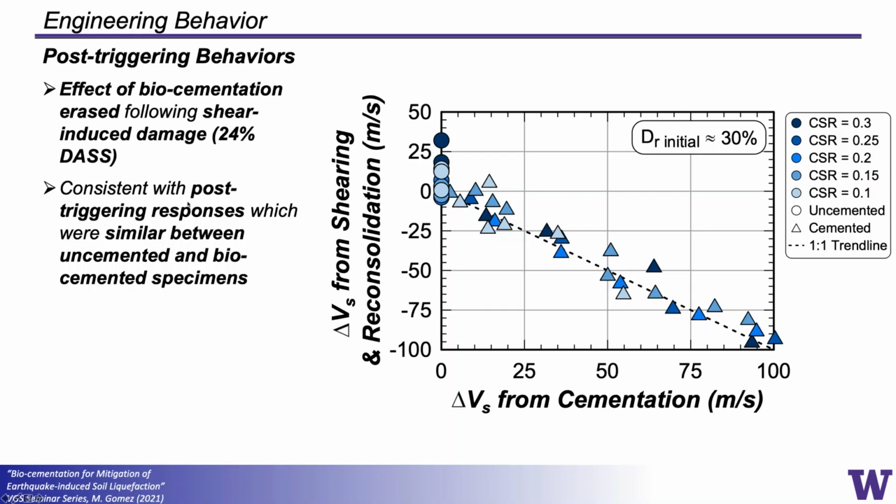And it follows really that the post-triggering responses, it makes sense that those weren't all that different between the uncemented and bio-cemented specimens. As you'll remember from some of the previous plots, the way that things were plotted in terms of total relative density, the cemented trends didn't look all that different when we got to post-triggering behaviors.